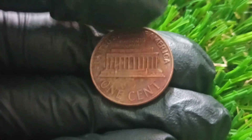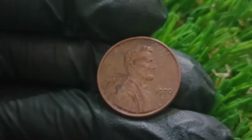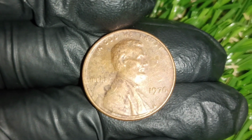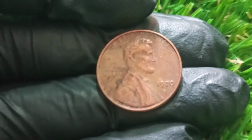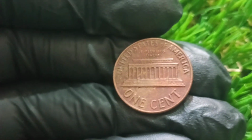coin. And then there was the date, 1970, which appeared to float above the surface in a distorted way, not only due to doubling but because of an unusual artifact found beneath it, what appeared to be remnants of a different date entirely. Possibly the ghost of a 1941 or 1945 Lincoln cent imprint, indicating a potential overstruck planchet from a much older die or a reused blank that should never have been fed into the Denver Mint presses.